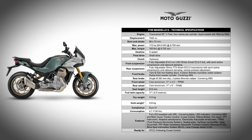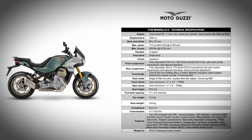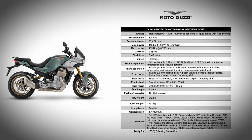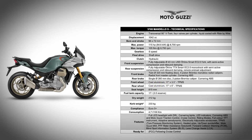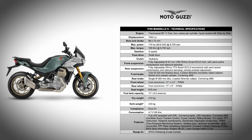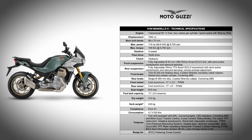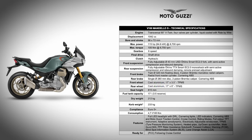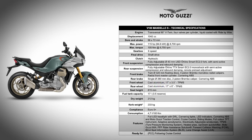6-speed gearbox and a shaft drive. And then the weight. It's a little bit heavier than I thought, but it doesn't feel that weight at all. So the dry weight is 212 kilograms, and then the curb weight, meaning with all the fluids, is 233 kilograms, which if you eat hamburgers here in the USA, that's 513 pounds. But again, the bike does not feel heavy at all, and the acceleration is impressive for a sport touring bike.